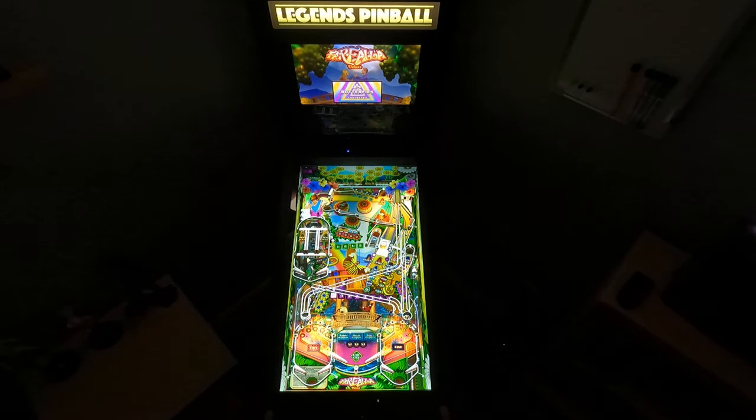I believe the theme is falling in love. Figure in the upper left there. That's great. Nice drum sound though.